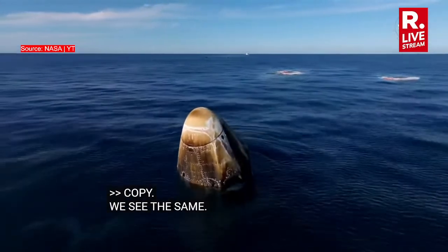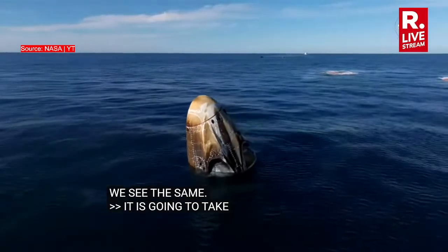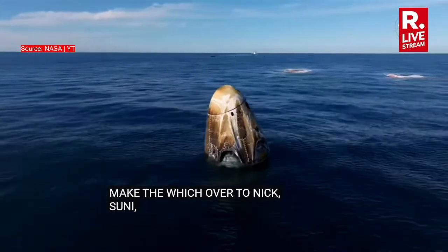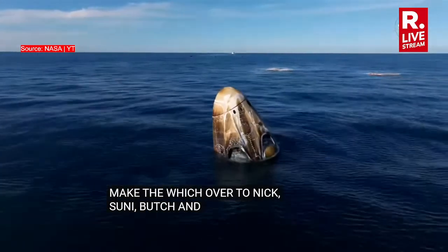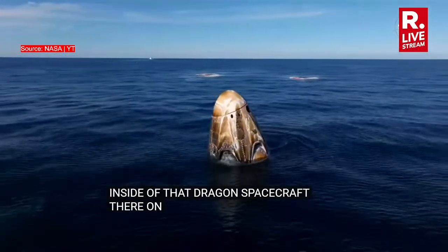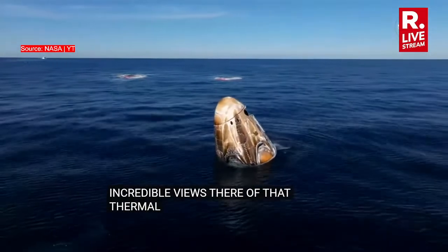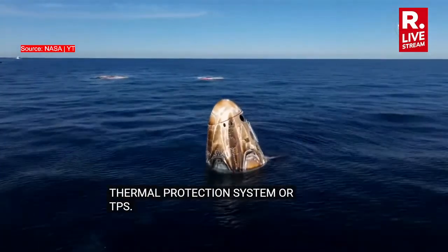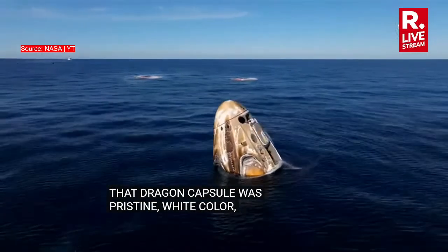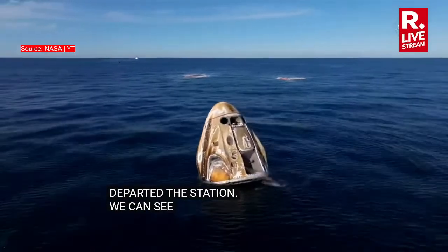It's going to take about 30 minutes for the recovery team to make their way over to Nick, Sunny, Butch, and Alexander, who are still seated and secured inside that Dragon spacecraft there on your screen. Incredible views there of that thermal protection system, or TPS. That Dragon capsule was a pristine white color before it departed the station, and we can see how, during the reentry phase, the thermal protection system did its job.